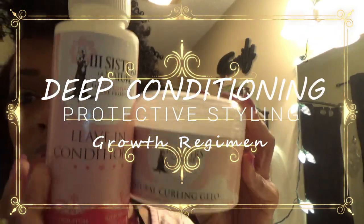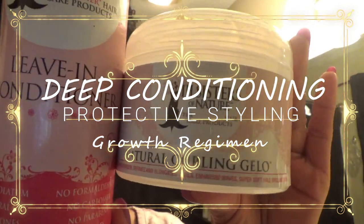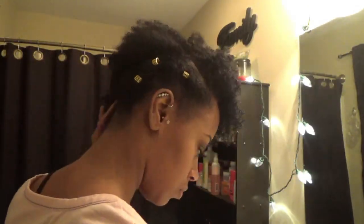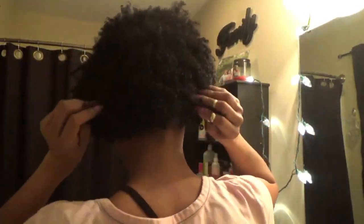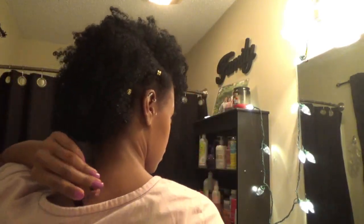Today I'm going to be talking about my deep conditioning, protective styling, and growth regimen that I'm going to be doing for my hair. Those products that I am showing you from the Three Sisters of Nature are the products that I actually used in my hair to achieve this style that I am getting ready to apply my deep conditioner on top of. And as you can see, it has lots and lots of definition.